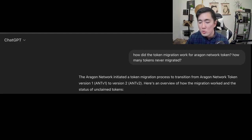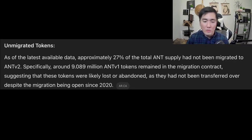But in order for people to redeem their treasury, they had to migrate the token from V1 to V2 for this to actually happen. And what ended up happening was 27% of the supply did not migrate. They didn't take the chance to redeem these for the treasury. Why would they do this? Who are these people? Are they stupid? They could be stupid, but chances are it suggests that 27% of the supply has been lost or abandoned, because most of them have not moved since 2020. Old tokens tend to have that supply.